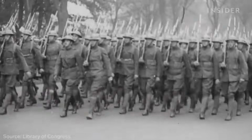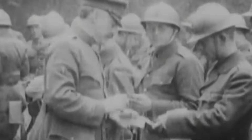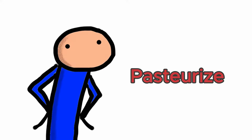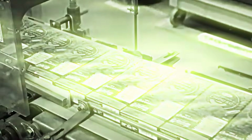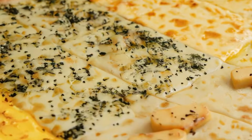During World War I, Kraft's idea became even more important because soldiers needed food that would not go bad on long trips. Soldiers loved it, and soon everyone else did too. A funny thing is that people didn't know how to say pasteurize. At first, they said it in all sorts of silly ways. But that did not matter because the cheese was so easy to use and tasty. Over time, Kraft's cheese became very popular, and the company grew big enough to make cheese on a huge scale. Today, Kraft cheese is everywhere, from school lunches to giant pizzas, all thanks to one man's smart idea to keep cheese fresh.